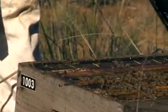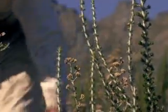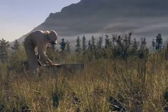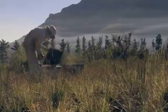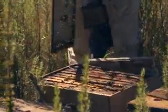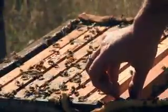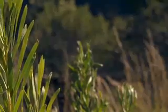Fantastic. Looking nice and healthy. That's great. Wow, that's nice. That's very nice. Lovely, lovely, lovely. You're not going to find bees this strong without some sort of food at this time of the year. We're at the beginning of June now, end of May, so we're right in the middle of winter basically.